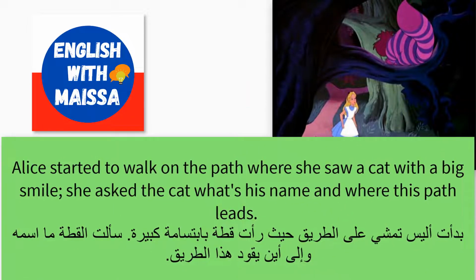Alice started to walk on the path where she saw a cat with a big smile. Smile. Big smile, as we say. She asked the cat what his name was and where this path leads. Path.